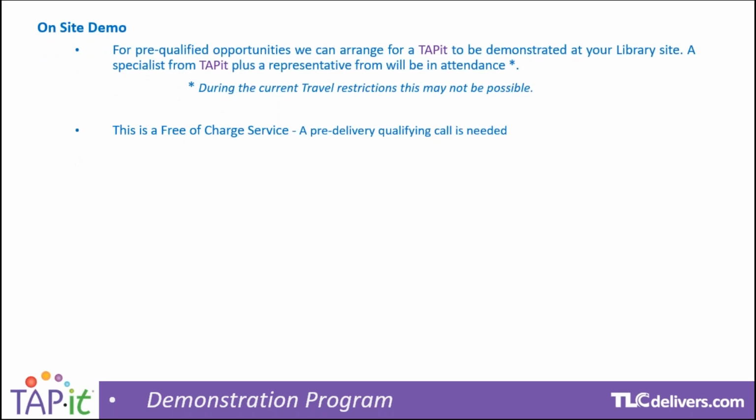First one that we can do, and let's say we're in the current COVID, it's changed a little at the moment, so there are travel restrictions. When they're released, we'll go back to this program, but obviously this program is ongoing. So for pre-qualified, and pre-qualified is just really I'll speak to you with TLC and we'll look at what you're looking to achieve with TAPit. We'll have a look at future funding. Is it available? There's no commitment here at all.